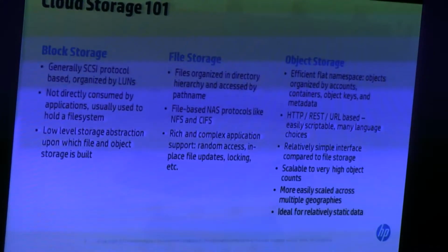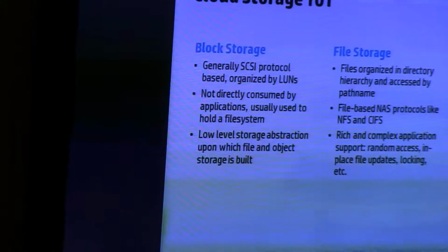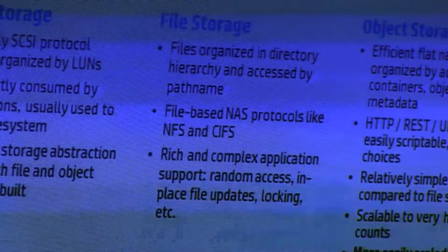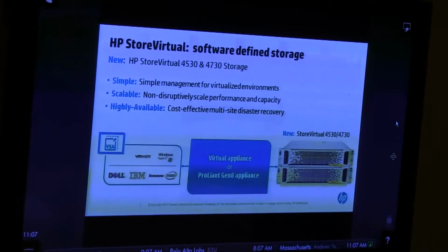Okay, so I just want to show you guys this. This is some cloud storage 101. I'm not going to go through this. I kind of talked through it, but these slides are available for you if you want to take a look. It's pretty much the difference between block, file, and object, and where some of this stuff is going.